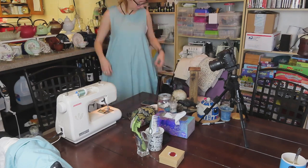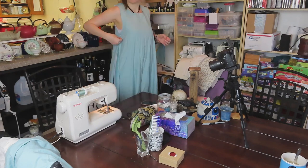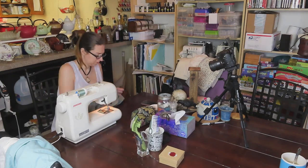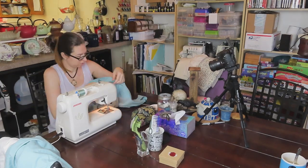Once the side gores are sewn together, it's time to check the fit again, this time to make sure that there's ample walking room and swishability at the hem. There is, so I'll continue sewing together the cyclas.